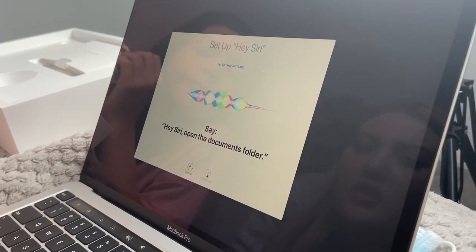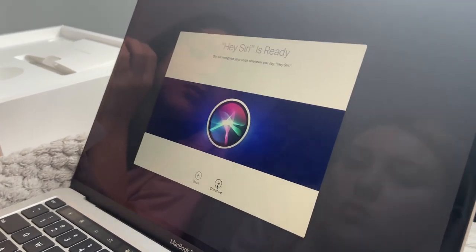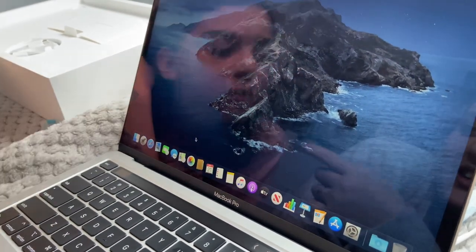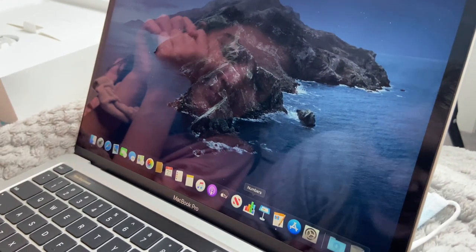Oh my god! Sorry, what? Okay. Hey Siri, open the documents folder. Hey Siri, what does the rest of my day look like? Liv, I'm so proud of you. It's not you, it's me. Oh, good for FaceTime! And I can text. Oh my god! Things you can see your head in it. Like you can see yours the whole time too. Oh really? Yuck! Put this in your double chin. I don't know how to use this.